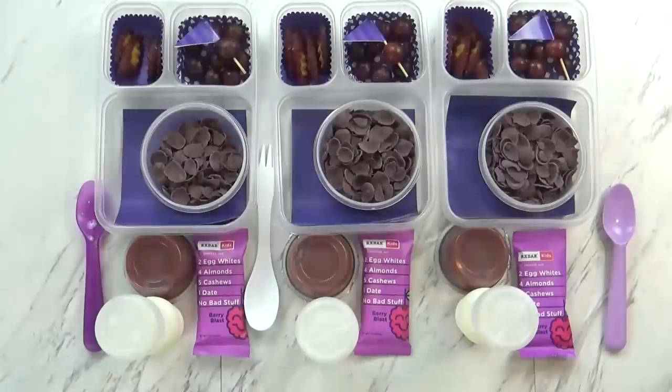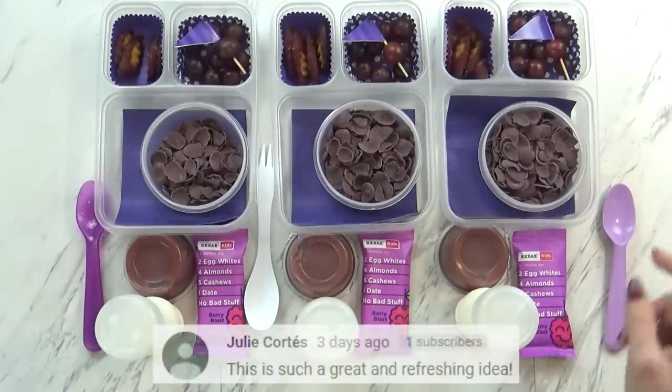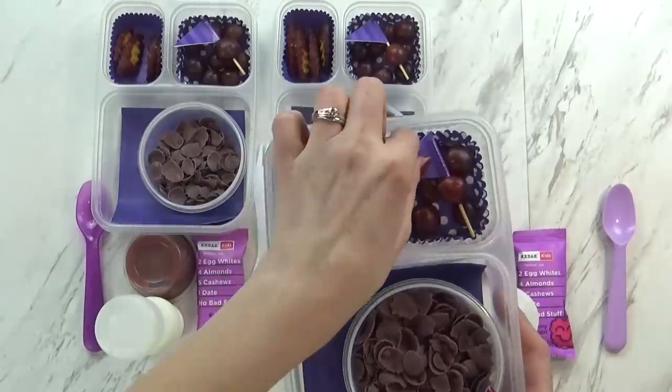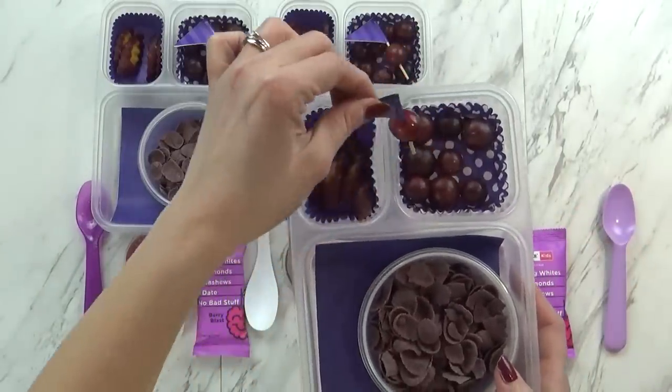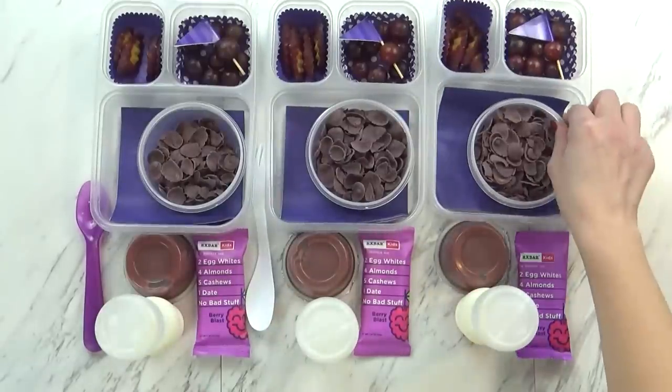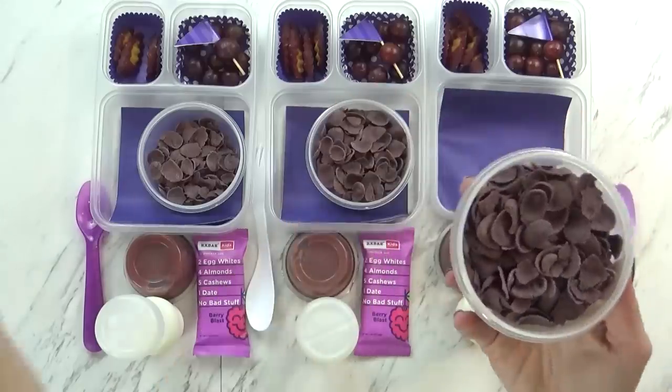Now I think these taste just like regular carrots. I don't think they taste weird at all. And of course, to go along with that, I'm also giving the kids a handful of the purple grapes. I put a little purple flag in there just for fun, and they can actually use it to pick up their grapes. Today I'm also giving the kids lots of this really fun cereal.